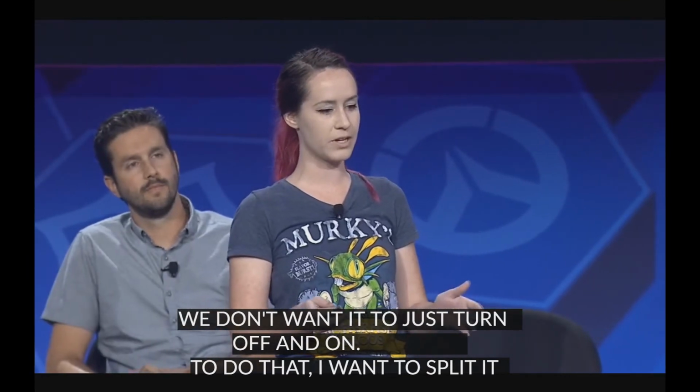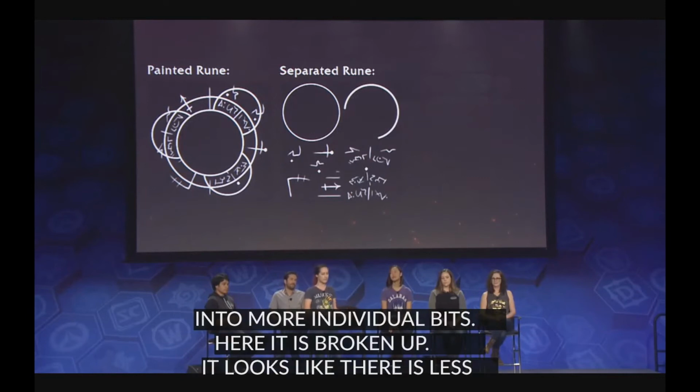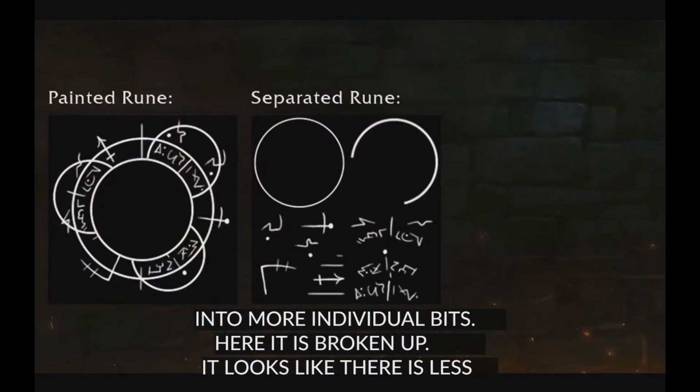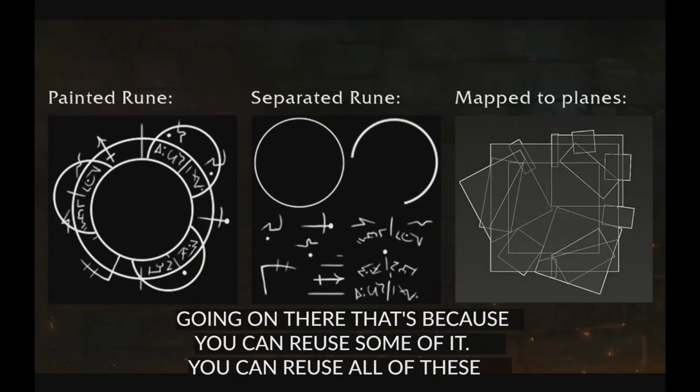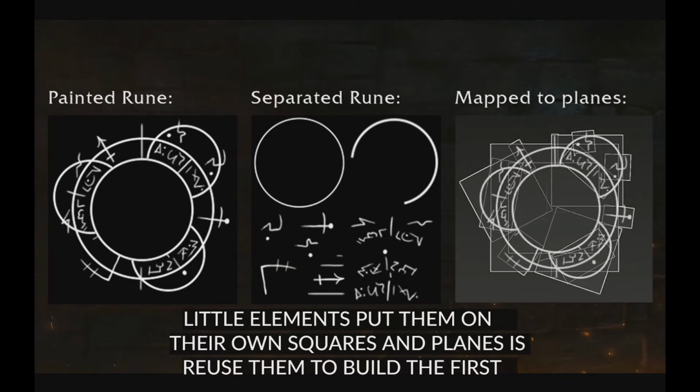So here it is broken up. It looks like there's less going on there, but that's because you can reuse some of it. But you can use all of these little elements, put them on their own squares and planes, rearrange them to build that first room that you saw. And here it is overlaid, so you can see it builds the same thing.